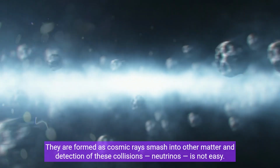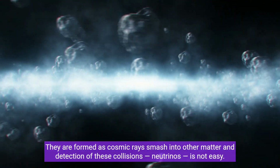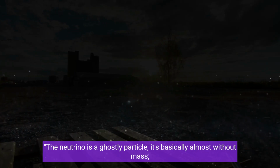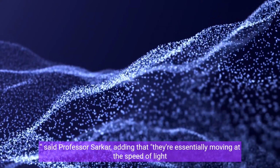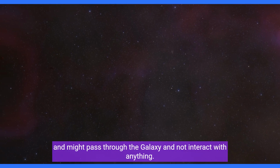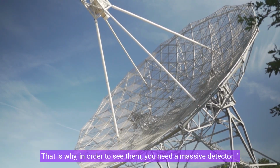He further explained that this provides a view of high-energy processes that shape our galaxy. They are formed as cosmic rays smash into other matter, and detection of these collisions, neutrinos, is not easy. The neutrino is a ghostly particle. It's basically almost without mass, said Professor Sarkar, adding that they're essentially moving at the speed of light and might pass through the galaxy and not interact with anything. That is why, in order to see them, you need a massive detector.